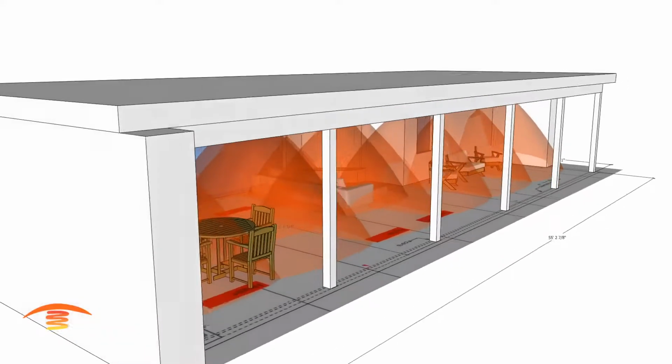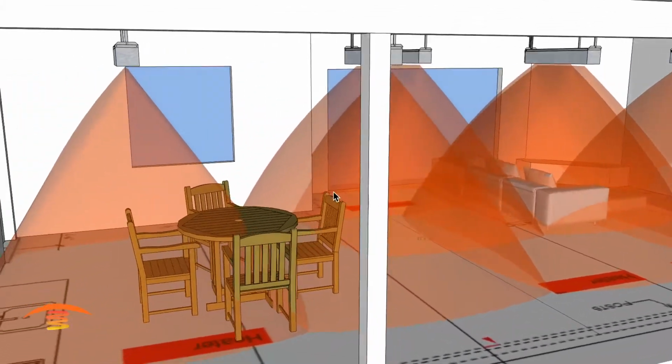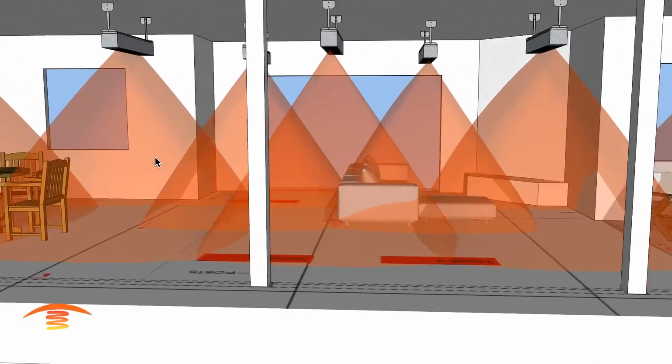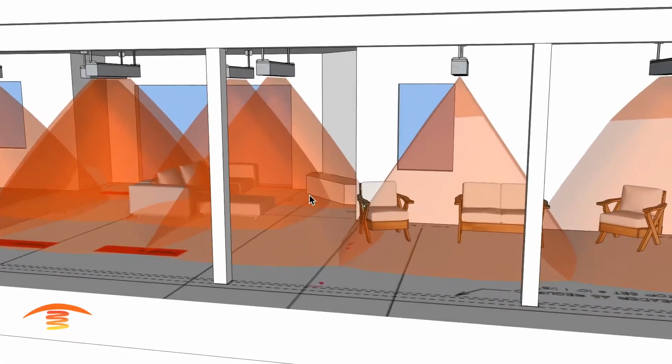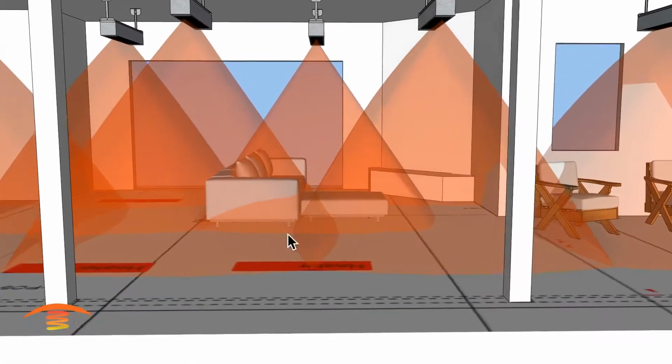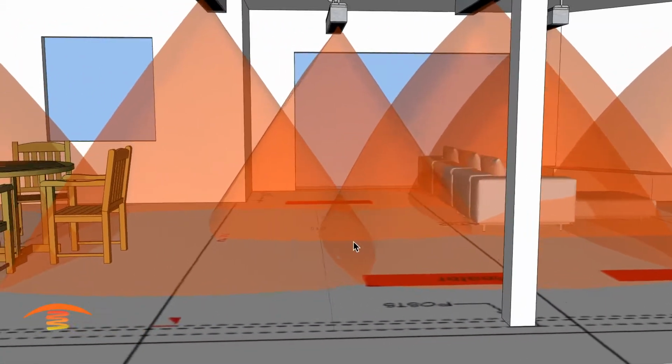Let me just go ahead and put the footprint of heat down here. You can see that the footprint of heat is pretty much uniform throughout this whole space. There are some kind of weaker spots than others, but you do have a lot of crossover. I try to get about a foot crossover between each heater.